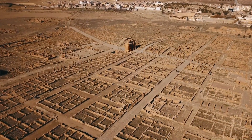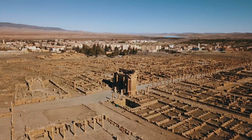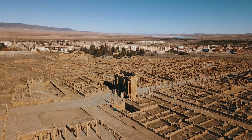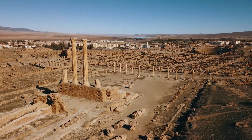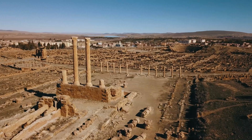Timgad is more than just an ancient city. It is a testament to the ingenuity, resilience, and cultural richness of the Roman Empire. Its ruins tell a story of human achievement and the relentless passage of time, inviting us to reflect on our own place in history.